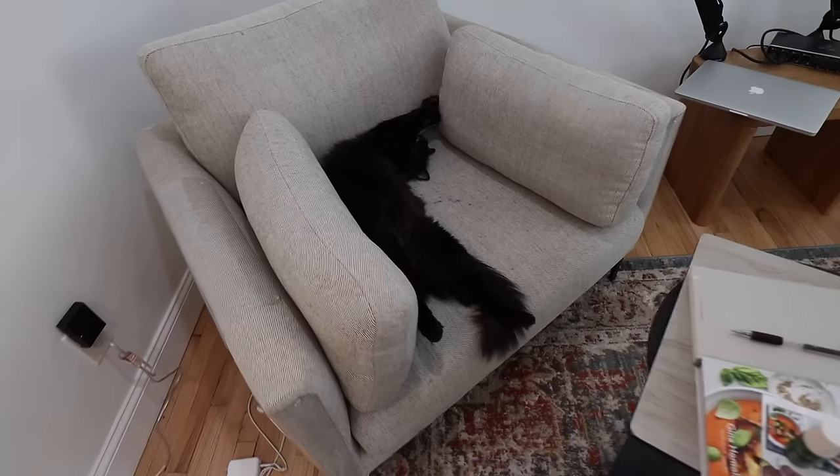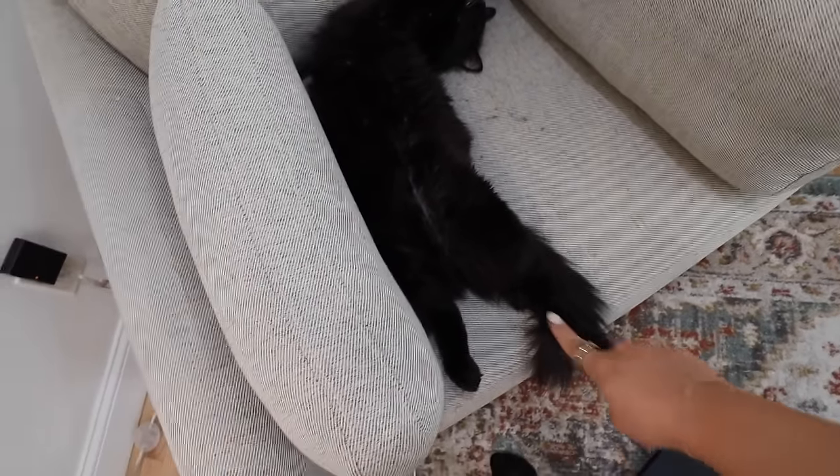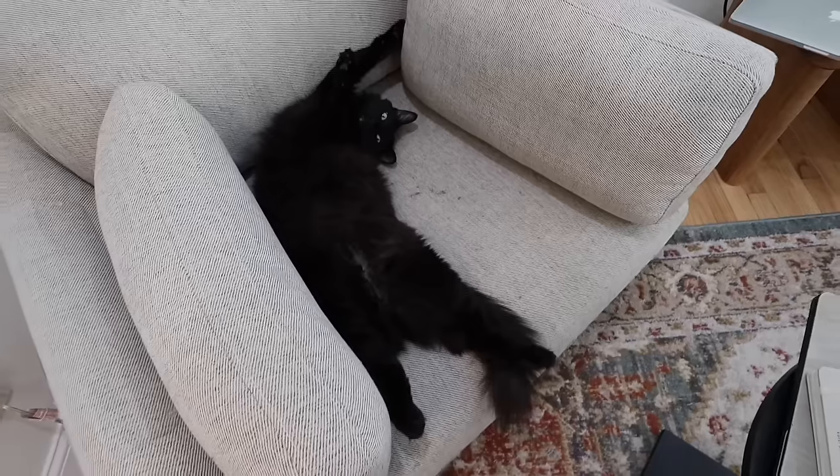Look at Benji. This is how he's been laying lately. He's been loving this chair. You can see his fur all over. But lately, he lays on his back. He like spreads himself out. But that's how he's comfortable. He likes a good stretch. He's a good boy. Look at these little tootsies. Now, tootsie number one and tootsie number two.